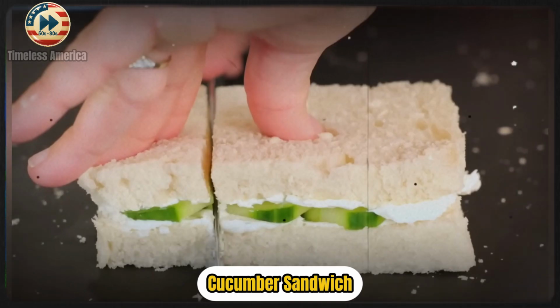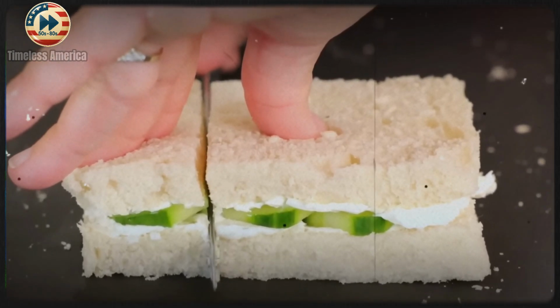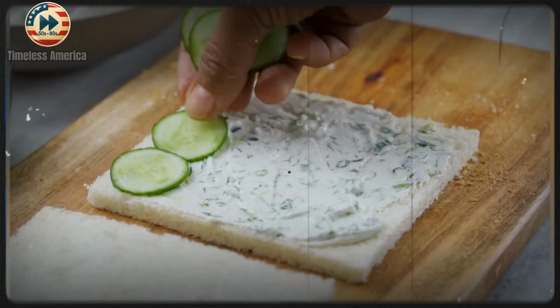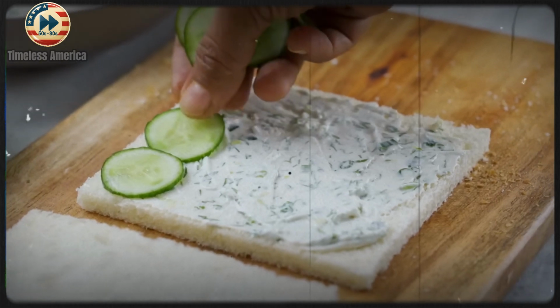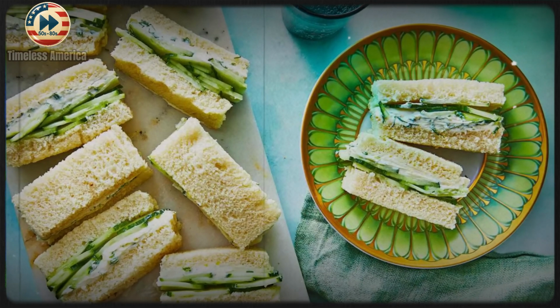Elegant and understated, the cucumber sandwich carried a sense of refinement that few others could match. Originating in Victorian England as a dainty tea-time snack, it found its way into American tea rooms and women's clubs in the early 20th century. Thinly sliced cucumbers, lightly salted, were layered between crustless white bread, spread with butter or cream cheese. It was refreshing, delicate, and perfectly suited for spring luncheons and summer garden parties.